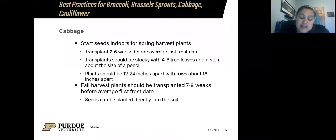For a fall harvest, plant transplants 7 to 9 weeks before the average first frost date. This would be about mid-July in northern Indiana and late August in southern Indiana. Cabbage is quite cold tolerant, so you may be able to harvest after those dates though. You can start these plants by putting the seed directly in the ground since it's already warm, the soil's warmed up, and the seeds should be put in about 1/4 to 1/2 inch deep. Or you could buy transplants and put them outside too if you don't want to directly seed the cabbage into the soil.